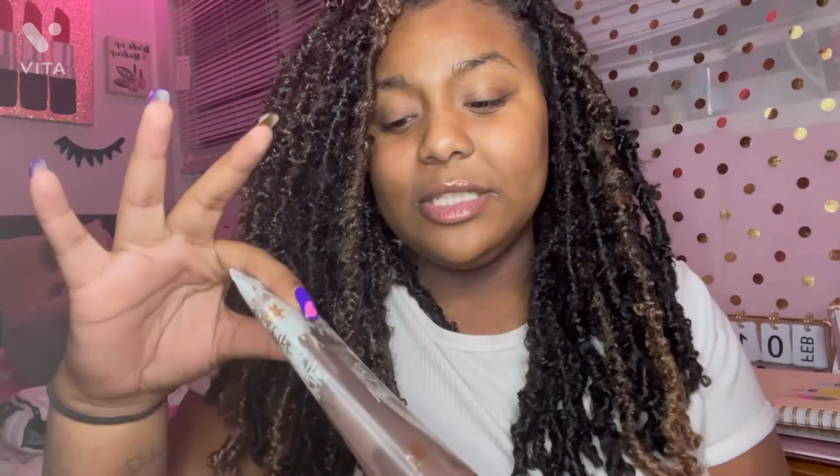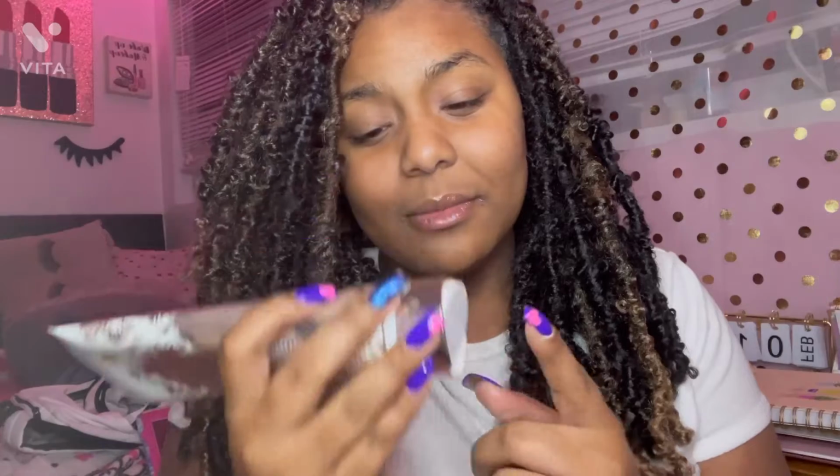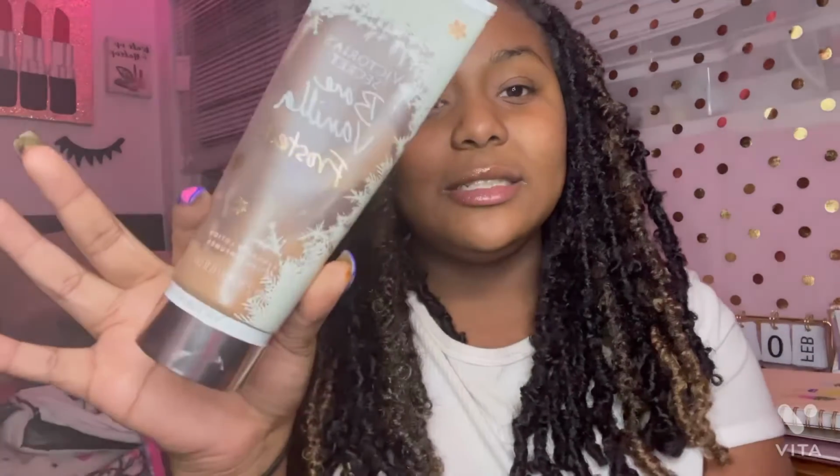I also went through the body spray with this too, but the body spray is gone now. The lotion I went through was the Victoria's Secret Bare Vanilla Frost, which I got two years ago. I'm so mad because it smelled really good, and I used all of it up. It's a 5 out of 5 for me. It has black sugar, fresh mint, and bare vanilla ice. It's one of my favorites. They don't make this one anymore, so I'm kind of upset. But if I do see it, I would definitely buy it again. You can see it's down to the bottom.